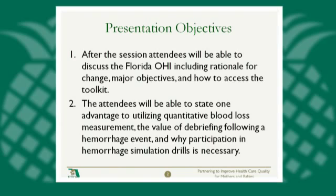Part of the objectives of this session is to enable you, the participants, to describe some of the rationale behind what we're doing with the obstetric initiative, and also some of our major objectives, and how to access the tools that you can use in order to participate and to learn some more about the initiative. But then also to state some of the advantages of using quantitative blood loss measurement, and the value of some of the other tools that we use, such as debriefing and simulations and drills.